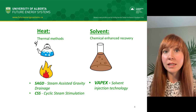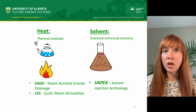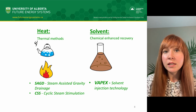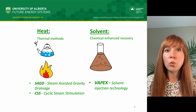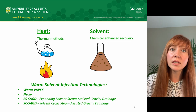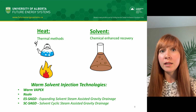Unfortunately, they have drawbacks. The heating-based techniques inject hot steam under the ground, so a lot of water and energy are required, making the process not so environmentally friendly. Solvent-based methods are more ecological because they require less energy and water, but they work slowly, so are less profitable. The solution is the combination of heat and solvents. These methods are promising, but we still need to study them.